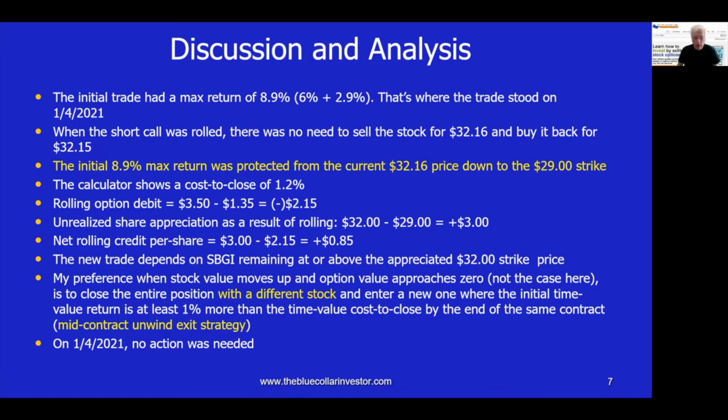But we also had some unrealized share appreciation as a result of rolling. When the original 29 call was in place, that's the most our shares could be worth at that point in time. But by buying back and closing that 29 call and rolling up to the 32 call, in essence, we had $3 of unrealized share appreciation. So when we factor that in, we had the plus $3 on the stock side, unrealized as it is, minus the $2.15 net debit by rolling the option, and that created a positive 85 cents per share by rolling up in the same contract cycle.